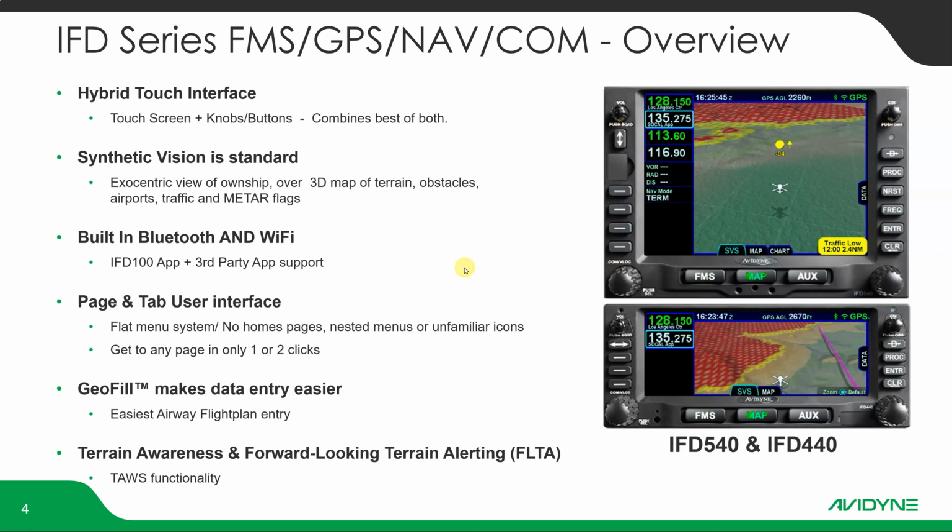The IFD's page and tab user interface provides a flat menuing system. There's no home page, there's no nested menus or unfamiliar icons to memorize. With the IFDs, you can get to any page in 1 or 2 clicks. Geofill is an algorithm that guesses the next waypoint you need based on location and distance from where you're at versus just what's alphabetical in the database.